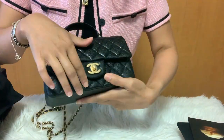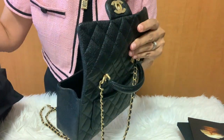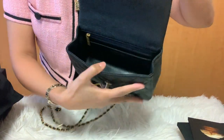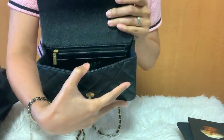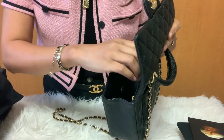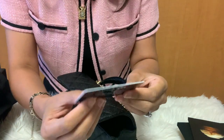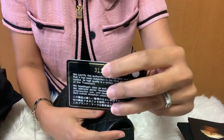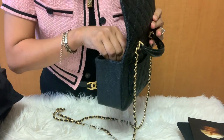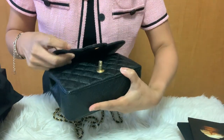So let me open it. There. So inside, it's made in France. And it's leather lined. So there's the card. 31 series. So there you go.